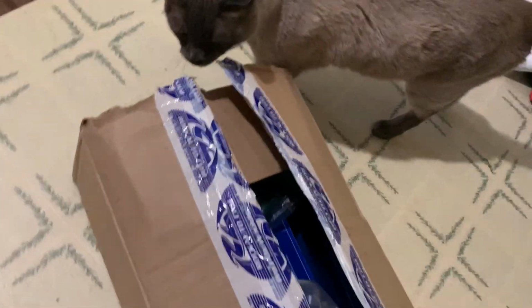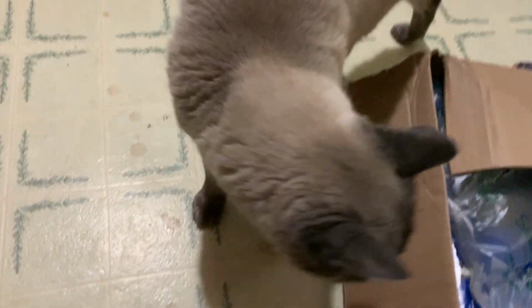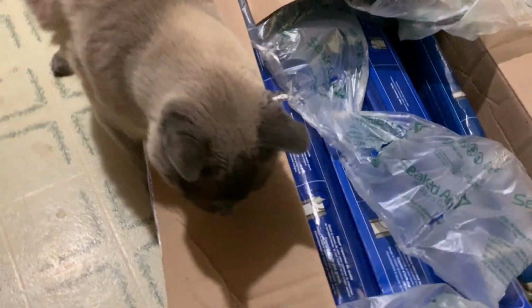The box of the extra stuff came in. Falcor wants the box. Falco, are you trying to take the box? He wants in the box. He's like, in my box. Falco, are you trying to steal a box?